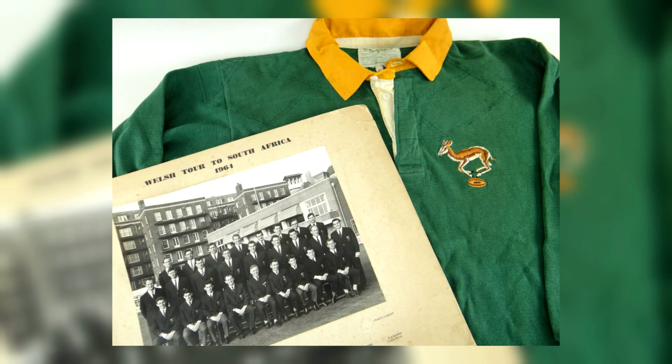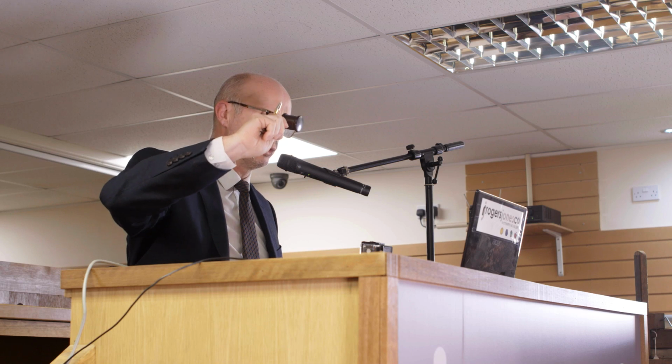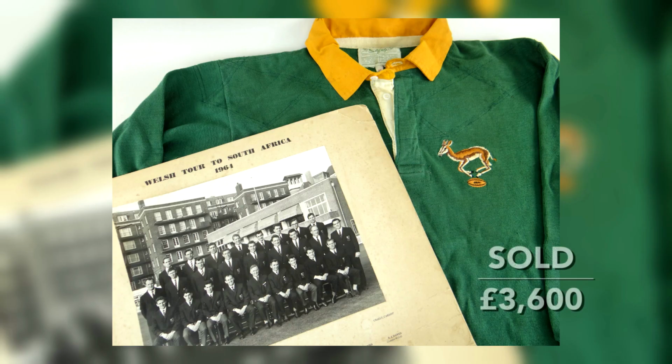5218. Lot number 69, South African Rugby Union jersey, Gabrielle Malan. Straight in I go at 550. Forget me, we're at 3,200 in South Africa. Any advance at 3,200? 3,300, 3,400 South Africa against the UK? 3,500 UK, 3,600 South Africa. UK, you're out at 3,600. Hammers up at 3,600. The UK bidder is out, is everybody done? All done at 3,600.